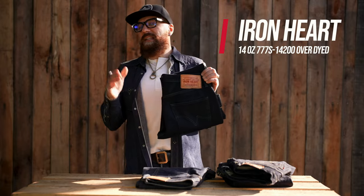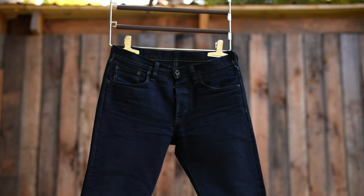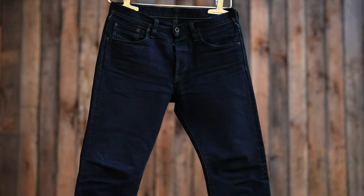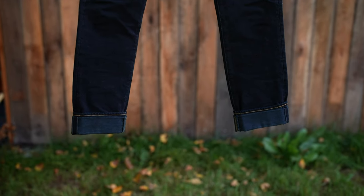In my hand I'm holding the 777, 14 ounce over dyed version. These are my personal jeans. I'm loving this pair, I wear it very often. That is the reason I'm presenting 14 ounce rather than 25 ounce. First of all, we've done an entire episode on 25 ounce, so you can reference that. But secondly, I want to demonstrate something very unique to Ironheart. Every model that Ironheart produces features the complete set of features you will find in a jean.